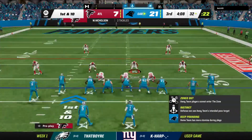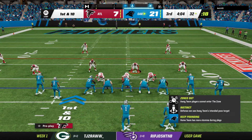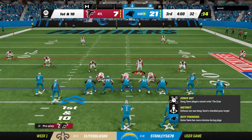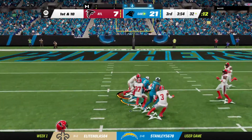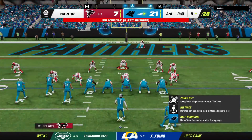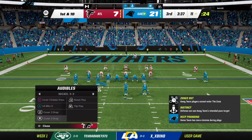That's another Carolina first and 10 at the 32-yard line. They'll look to throw again. That'll be caught by Anderson. And he gets this one inside the 15, just a yard or two shy of the 10.